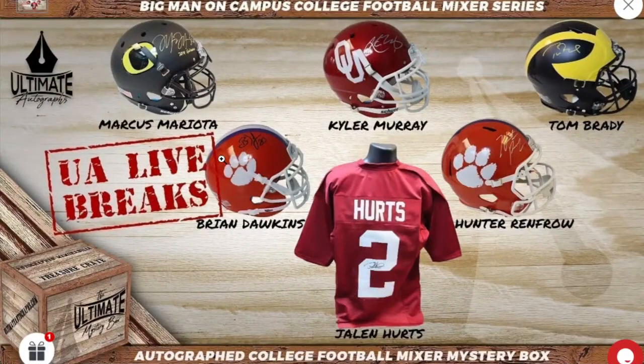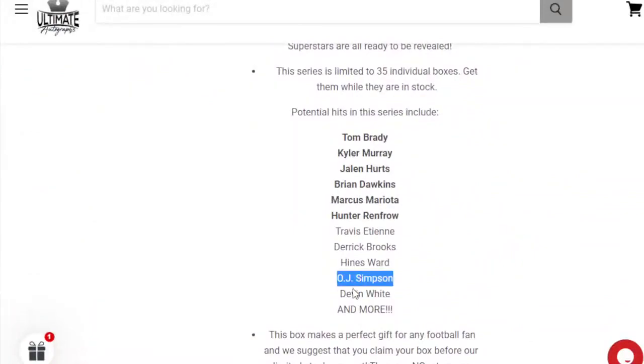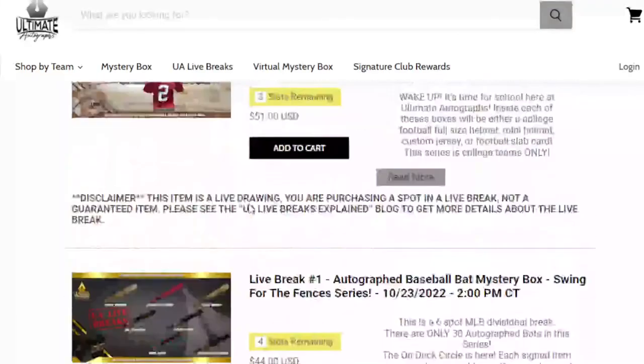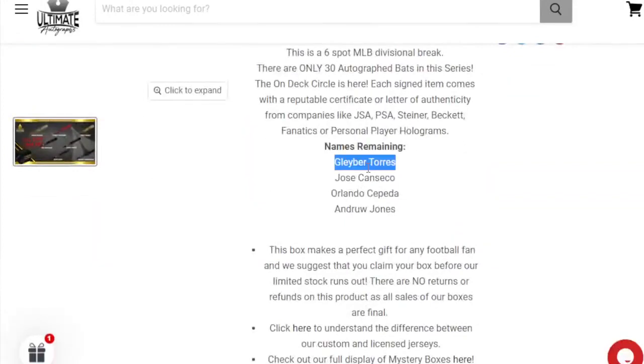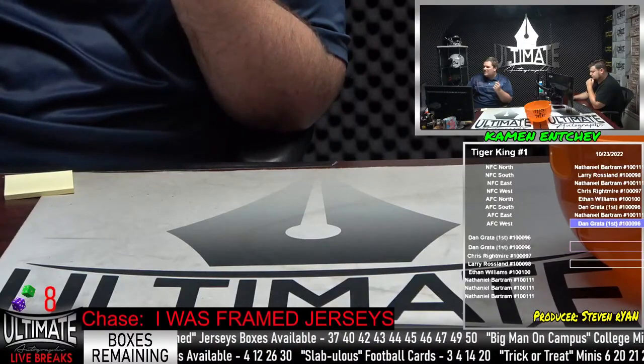Big Man on Campus College series. We got a lot of good stuff left in this series. Brian Dawkins' mini helmet is a photo headliner left. Eight boxes to go. We have O.J. Simpson, Devin White still in there. Baseball bats: all the baseball bats left in this series are rock solid. Gleyber Torres, still in the playoffs, barely. Maybe not for long. Yankees looking like they'll get swept potentially tonight. We have Jose Canseco, a Bash brother, a Hall of Famer, Orlando Cepeda, and one of the best center fielders I've ever seen, Andruw Jones. So a lot of good stuff still left in the bats as well.